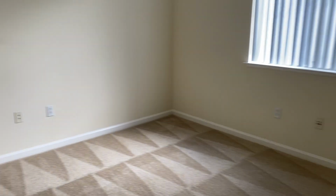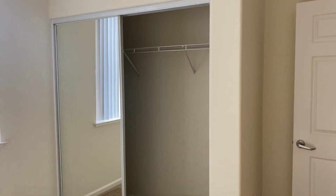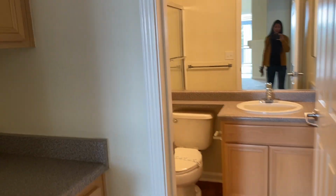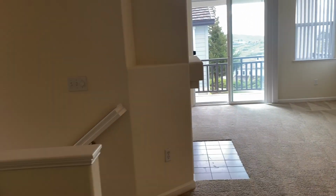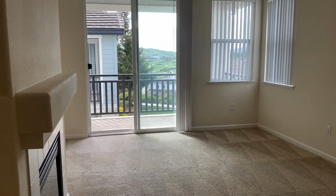On this side of the home, you have the second bedroom, which has mirrored closet doors. And it's just across the hallway from the bath area, with a shower over tub and a large vanity space. And this home comes with a detached private garage.